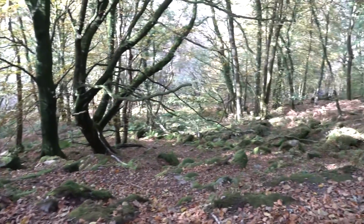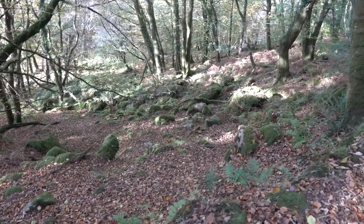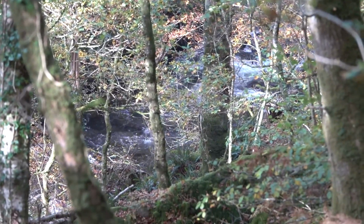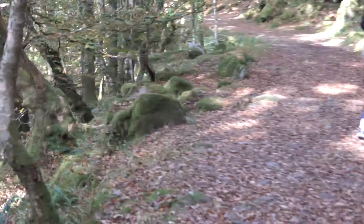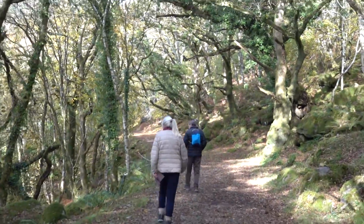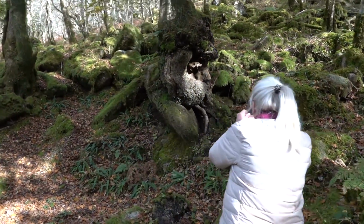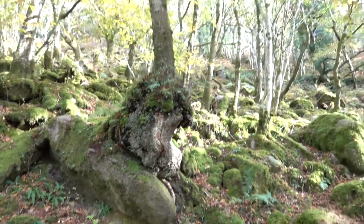The steepness has gone on our left of our track. It's not steep down there anymore. You can see the river. Can't remember if it's Meavy or Plymouth at this stage. It might be Meavy actually. Yeah. Trees trying to go through the boulders, or using the boulders as support. No, it's beautiful.